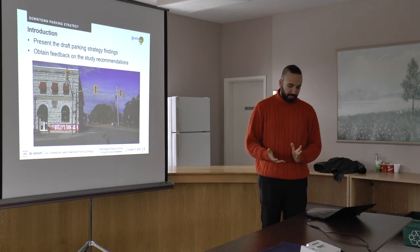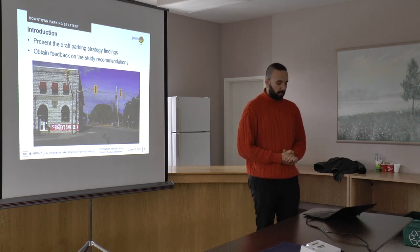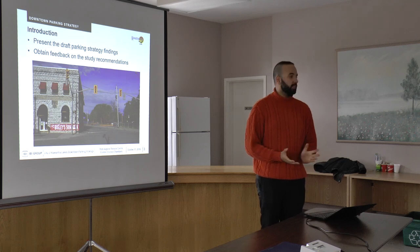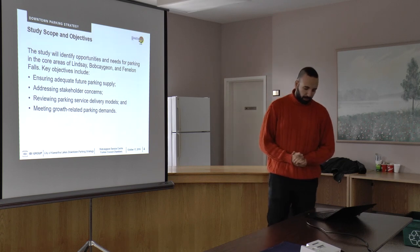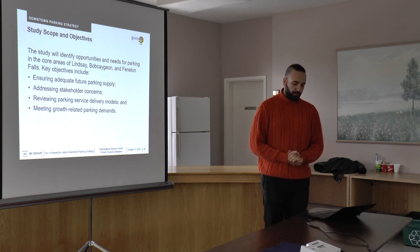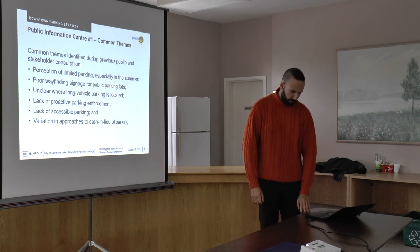So I'm here today to ultimately present the draft parking strategy findings, and to obtain feedback on our study recommendations. Our scope of work is to find ways to ensure adequate future parking supply, address stakeholder concerns, review parking service delivery models, and find ways to meet the growth and related parking demands.